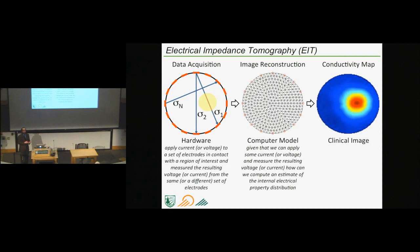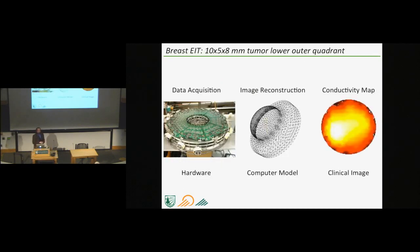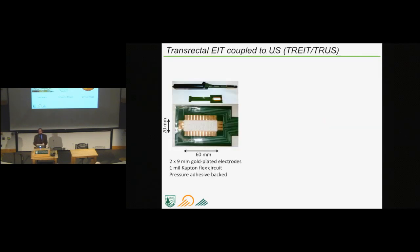and you can produce an image of the conductivity or permittivity. Before I got working in prostate, I did some work in breast cancer, and we developed this device here that measures impedance around a circular object, and there's a number of electrodes that are placed. We can generate these 3D volumes. We are looking at breast cancer here, and then we can produce conductivity images. This shows there was a tumor in the lower quadrant here. This was some breast work that we did, and we wanted to translate this over to prostate.